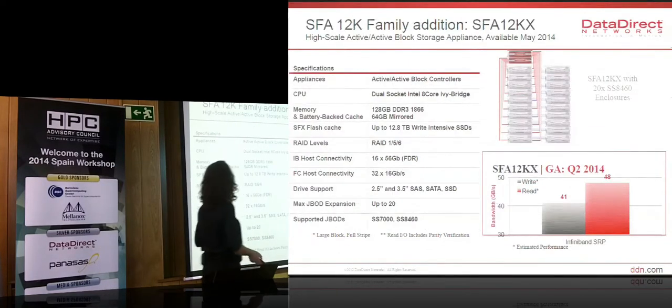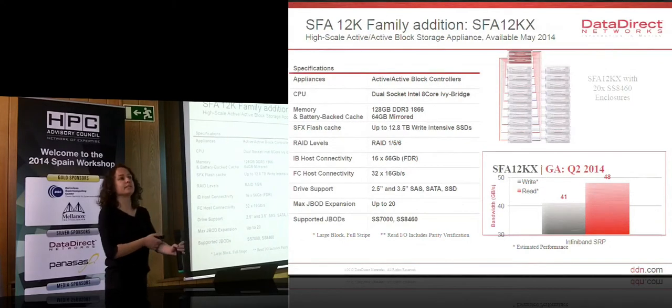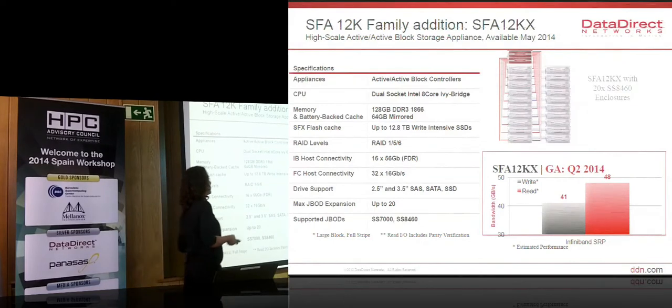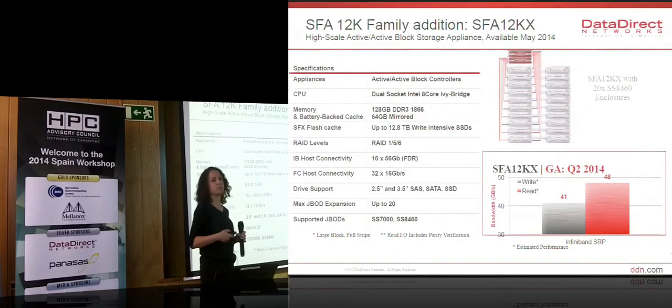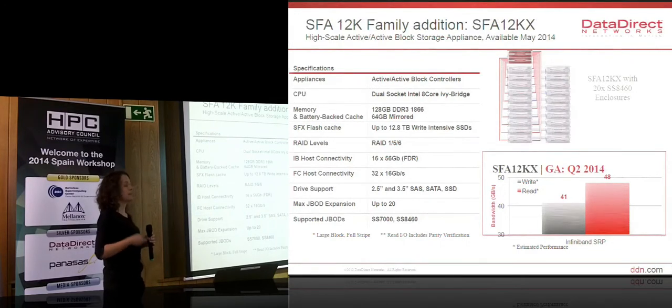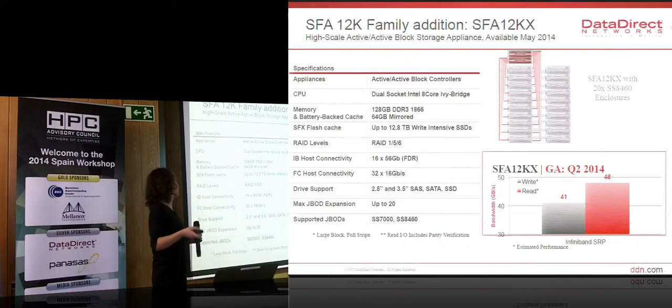site. So what is SFA? SFA is a block storage appliance. It is built to provide very high bandwidth. On top of that, we are able to build solutions.